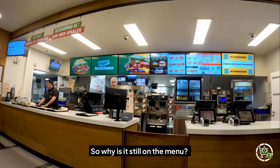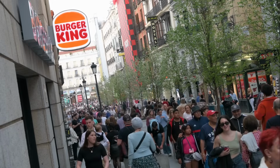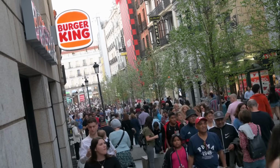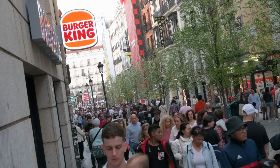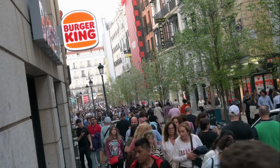So why is it still on the menu? Nostalgia. BK knows that people remember eating this as kids, and they bank on that memory to keep it alive. But the product today is a shadow of what you think it was.